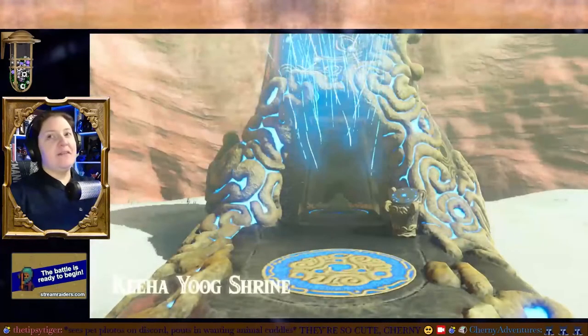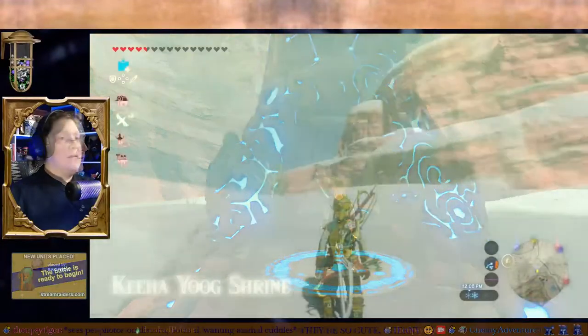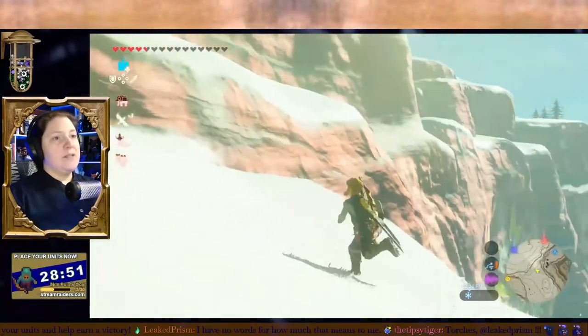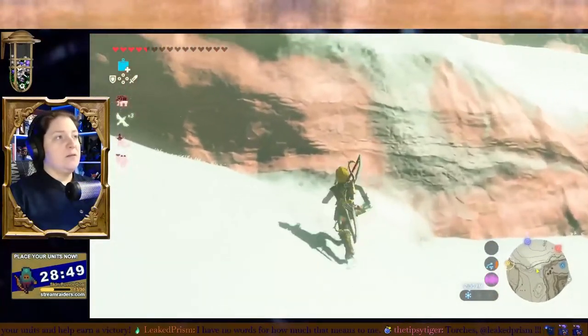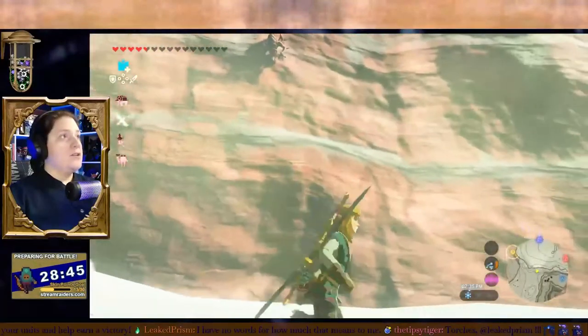I believe you that they are cute. I 100% believe this. Okay, what was I doing? We were climbing. I may have done some climbing during the Stream Raiders battle, because it went on forever. And so much climbing to be done.